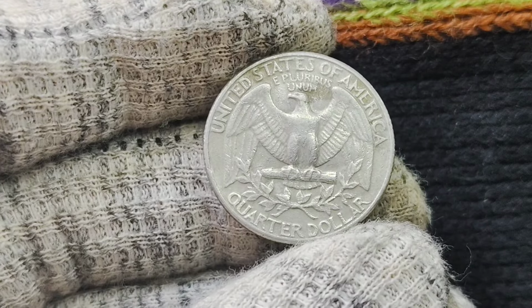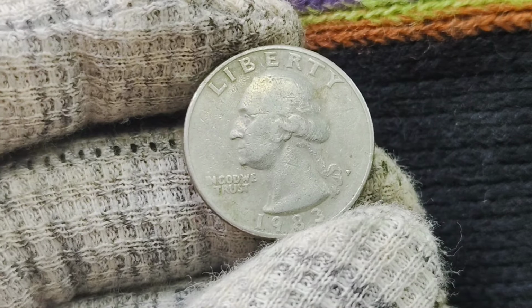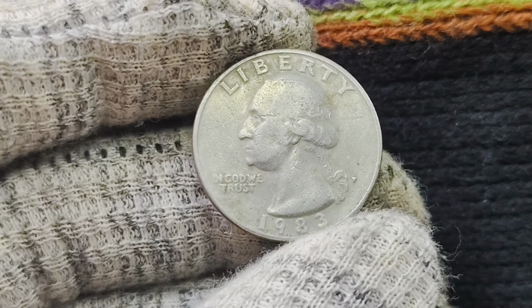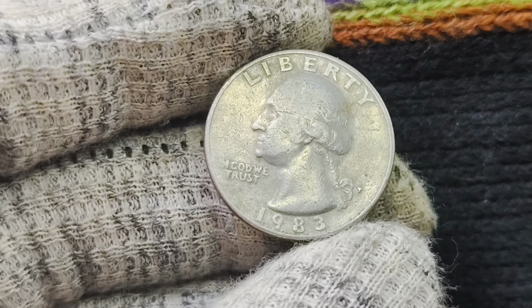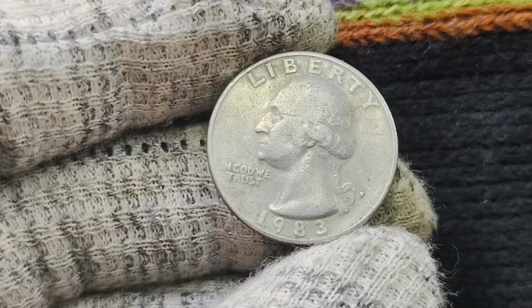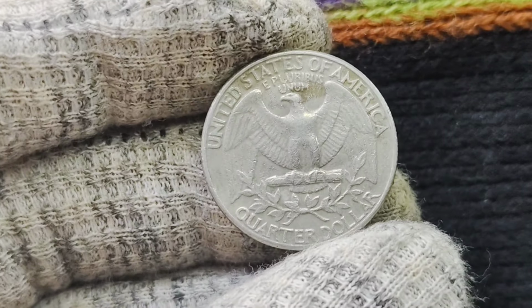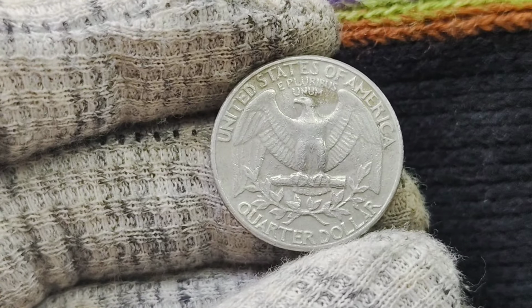You might be wondering, how can you spot this rare 1983 P quarter in your collection or pocket change? It's all about the double die. When you look at the coin under magnification, the doubling is often visible on the word Liberty, the date, and the motto, "In God We Trust." The doubling effect can also appear on parts of Washington's hair and the eagle's wing.